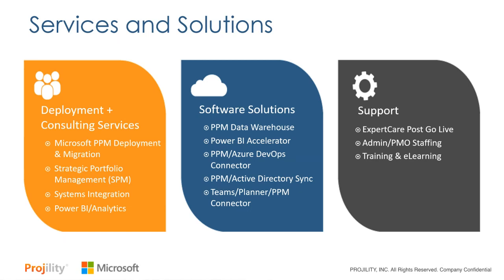We also have a growing business intelligence practice that leverages best-in-class solutions such as Microsoft's Power BI. Progility also offers a set of pre-built software solutions and accelerators based upon 15 years of experience, including a set of Hammerhead products that provide improved access to your cloud PPM data, accelerate access to visual reports and dashboards using Power BI, and connect data between your PPM system and Azure DevOps, Teams, Microsoft Planner, and Active Directory to improve visibility, insight, and control over your work, people, and projects.